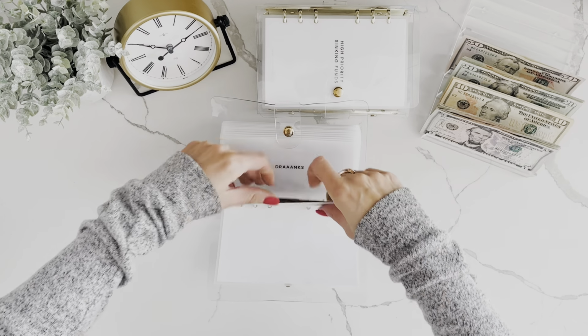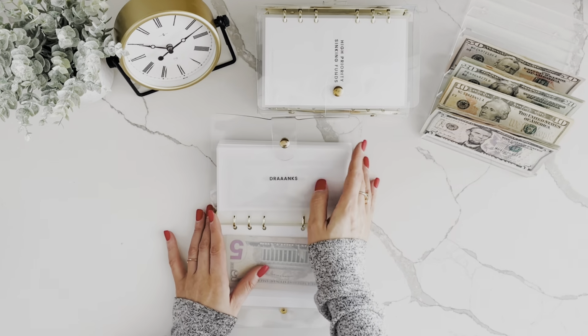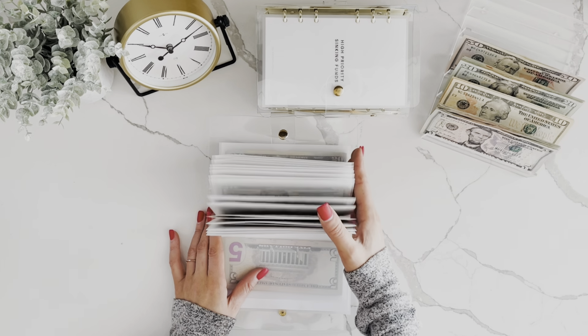And I am so due for a bill condensing video because this binder has the most envelopes and it's like really big.